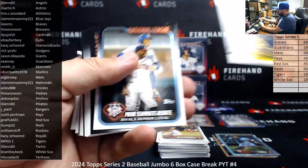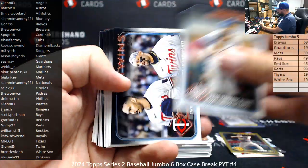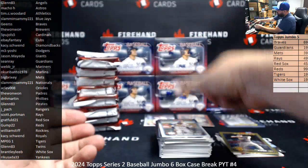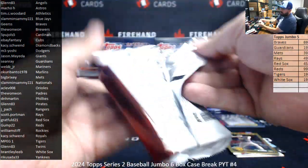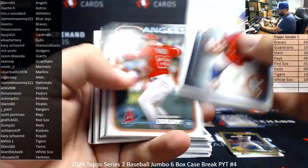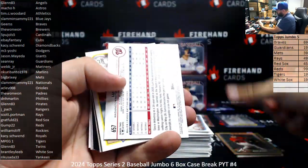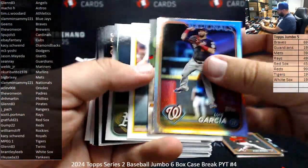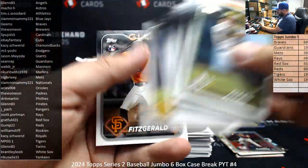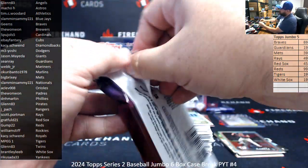I was talking about in Series 1 how numbered parallels to 499 and under were coming like one a box at best. Now I'm getting packs that have multiple numbered parallels in Series 2. Goes to show you how much more Series 1 they produced. Jared Kelenic, Gold Border, 2024. I remember in Series 1, you're lucky to get maybe 3 Gold Borders in a full Jumbo case. Now you're getting like 2 a box here.